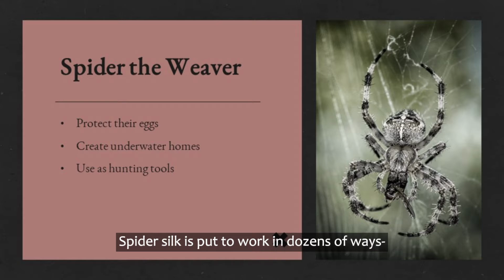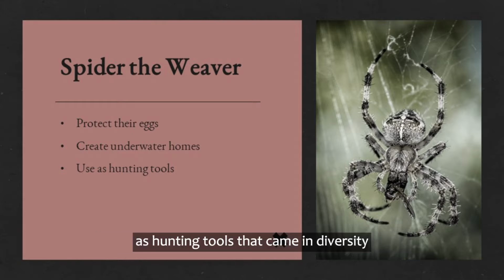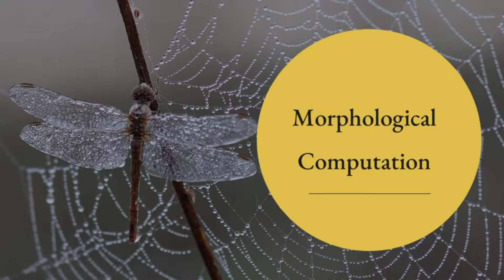Spider silk is put to work in dozens of ways: to protect eggs, to create underwater homes, and as hunting tools that come in great diversity. Different kinds of spiders can build different webs, but one thing they all have in common is that all spiders can quickly spin perfect webs.